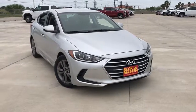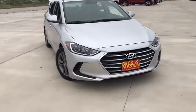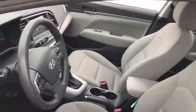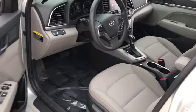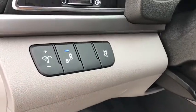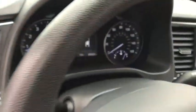Take a ride in the 2018 Hyundai Elantra. The Elantra boasts the most interior room in its class and gets an exceptional 35 mpg. With its luxurious standard features, the Elantra is an easy choice. This vehicle has less than 50,000 miles. Here are some of this vehicle's great options.